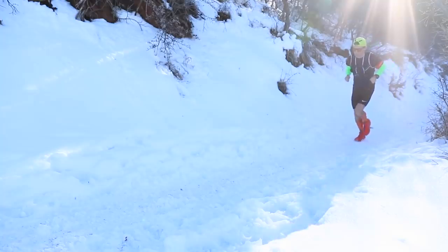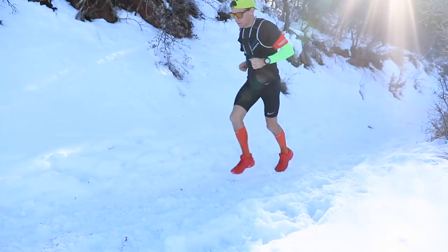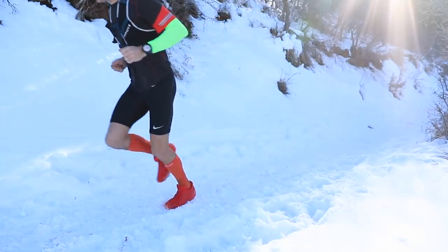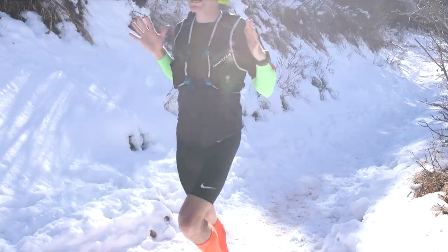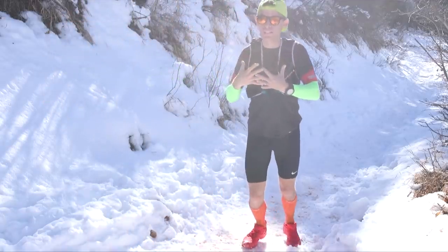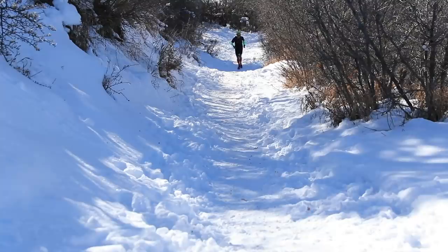Put them in their pockets. So put those shoulder blades back, because if you're leaning and crunching forward, it's going to constrict your breathing, and that is not good as runners. So put those shoulders back and just keep a nice, wide open torso, or chest, so that you can keep that breathing coming in as you're going up the mountain.